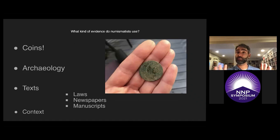All right, so numismatists in particular, what kind of evidence do we use? What are our primary sources? Well, coins, of course. Coins are very important, or paper money or tokens or medals or whatever other kind of numismatic object. Those are all primary sources for us.